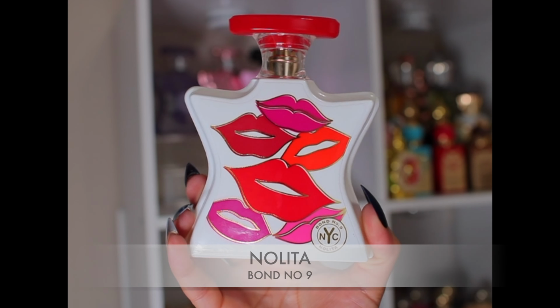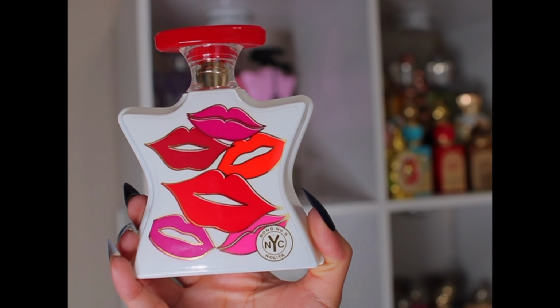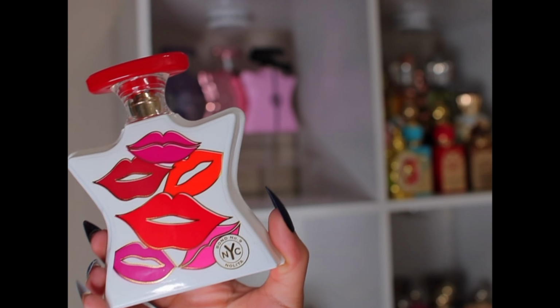Next is Nolita, fruity floral with the tangerine and the florals. This was the compliment getter for the summer as far as my Bonds go. People were loving this, and I was too. Longevity was there, projection was there, everything was there.